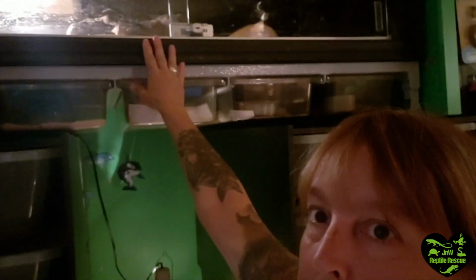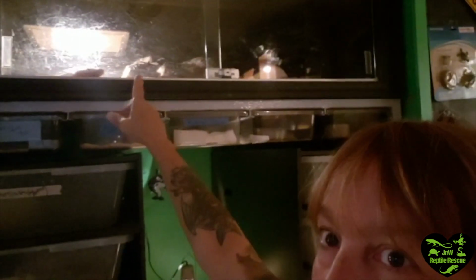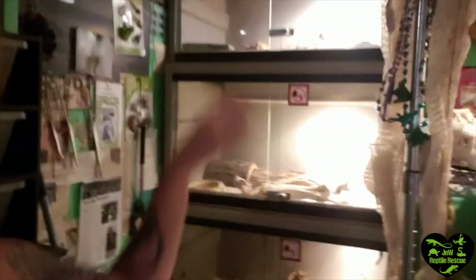This is the dwarf retic. She has not been done. You can see her. She needs to be cleaned and fed. And I'll do this rack when I'm done. And then these are the hots. There's locks on all of these cages. Those are the hots. And also these are also all hots.